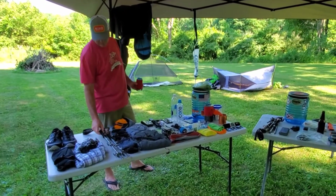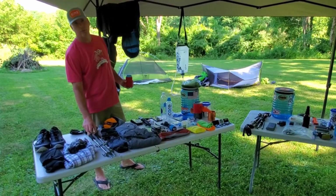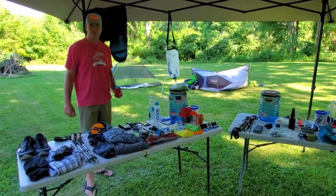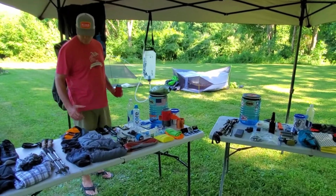Trekking poles are the Black Diamond Alpine Ergo Cork trekking poles. I've had these for, I think I might be going on 8 years. Haven't failed me yet. I love them. So that's everything I'm going to be wearing.